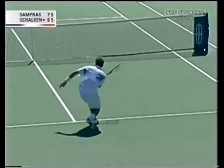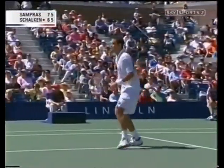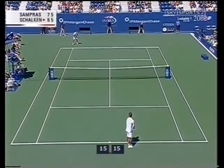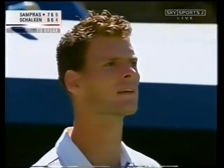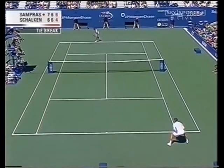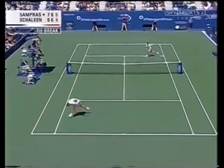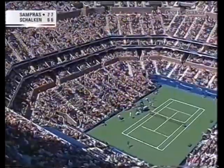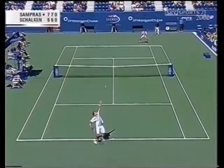Sampras taking advantage of the short serve. What a brilliant stretch volley. A ballet dancer there. He's got it. Sampras, two sets to love. Trudging through the ends.